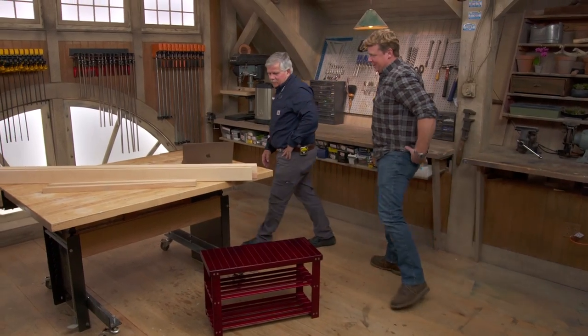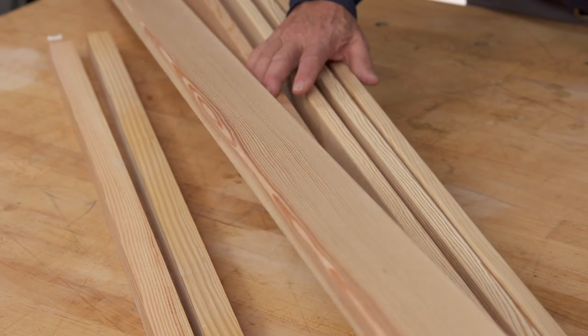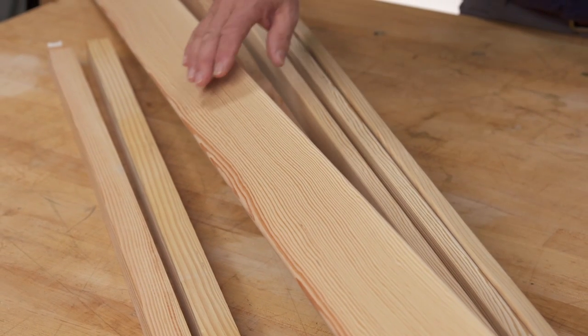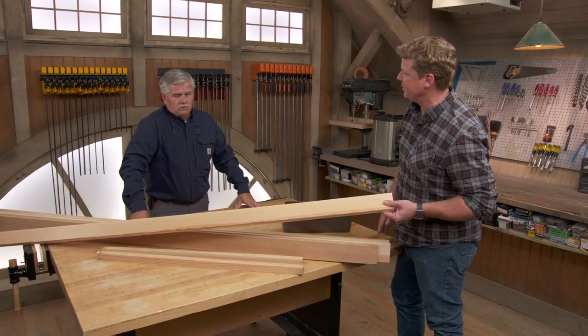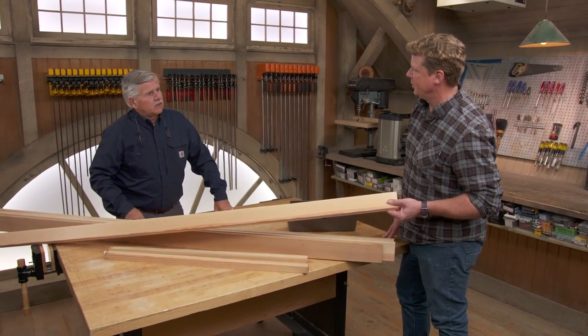Yeah. So I actually want to make it out of this material right here. This is straight grain fir. I like working with straight grain fir. It's good, strong wood. Fir is nice, right? Stable, but also looks great. You could paint it, but even if you left it natural, that's going to be a great look. You can paint it, stain it. Leave a natural finish on it.